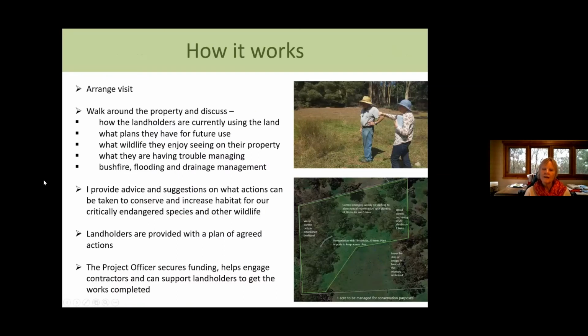So how does it work? Well, first of all, I arrange a visit to the property, and then I have a walk around with the landholders and discuss how they are currently using the land, their plans for the future of the property, what wildlife they enjoy seeing on their property, what things they're having trouble managing, and we talk about bushfire, flooding and drainage management. I provide advice and suggestions on what actions can be taken to conserve and increase habitat for our critically endangered species and other wildlife. I then provide the landholders with a plan of the agreed actions.